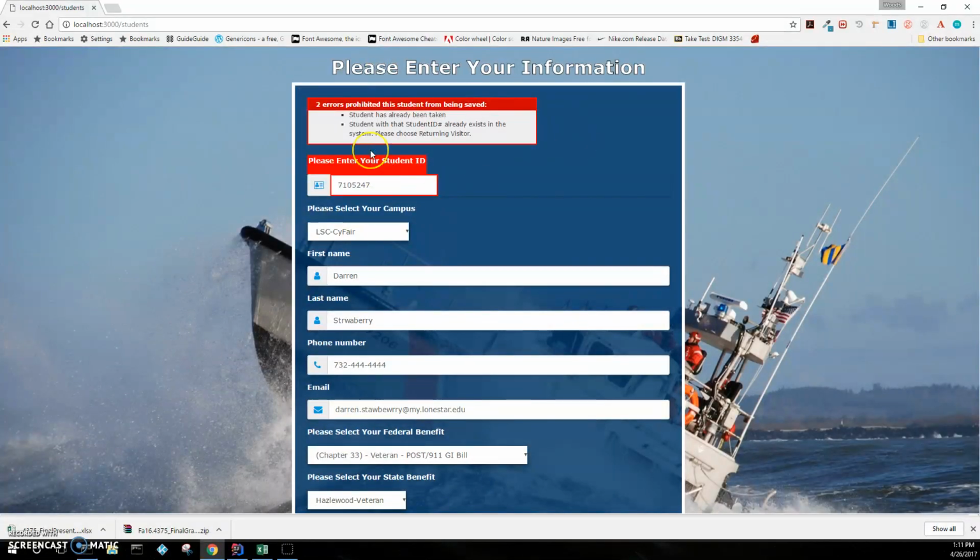As you can see, the student with this student ID number already exists in the system. Please choose returning visitor. Before it went to the database, it looked through and saw that this student ID number already exists, and so it disallowed that information from being entered twice. All right, so we'll go ahead and enter the correct information now.